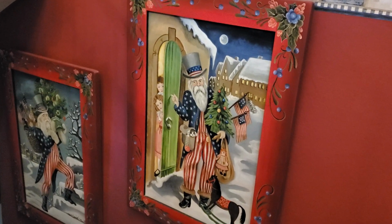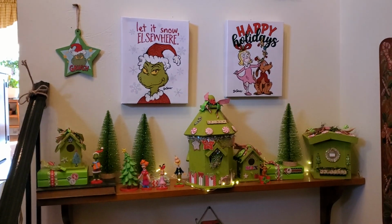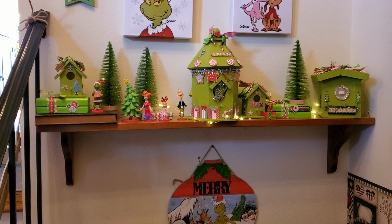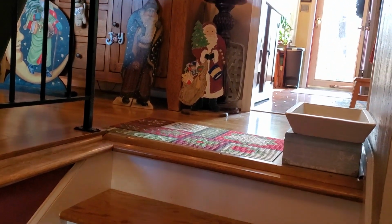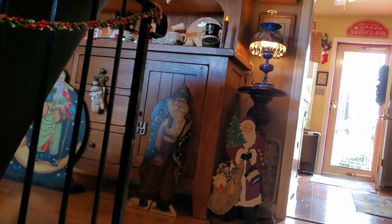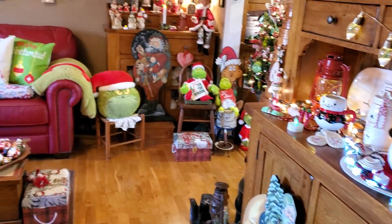And down here are those beautiful hand-painted pictures by Jenny Salcini, the two patriotic Santas. And this one right here is just gorgeous, the frame. Another Jenny Salcini. And John's little Grinch village. And up there you'll see the Santa dummy board. Well, actually, he's not a dummy board, I don't guess. He's just a Santa on a stand that I painted years ago. I'll walk back up here and give you one more look down the steps. And around the room.